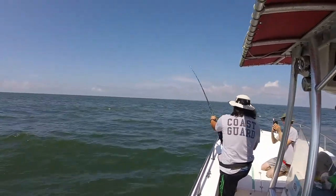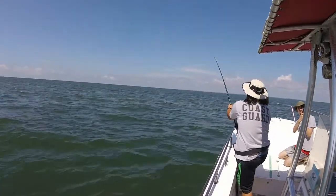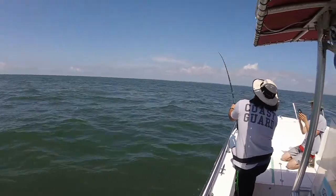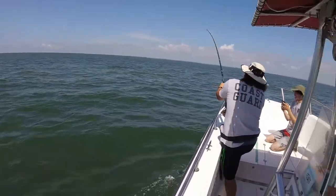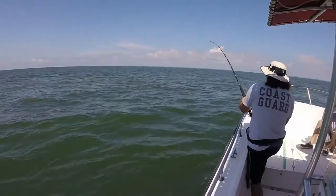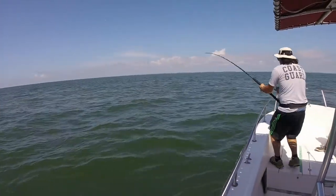We don't want to double up on really big ones because they'll take off in opposite directions, and we can't chase either one of them. The other is one. Yeah. Well, you don't have to. If they both stay right there, it's. Yeah. Yeah, he's there. He's just coming this way. Keep reeling. Keep reeling there.